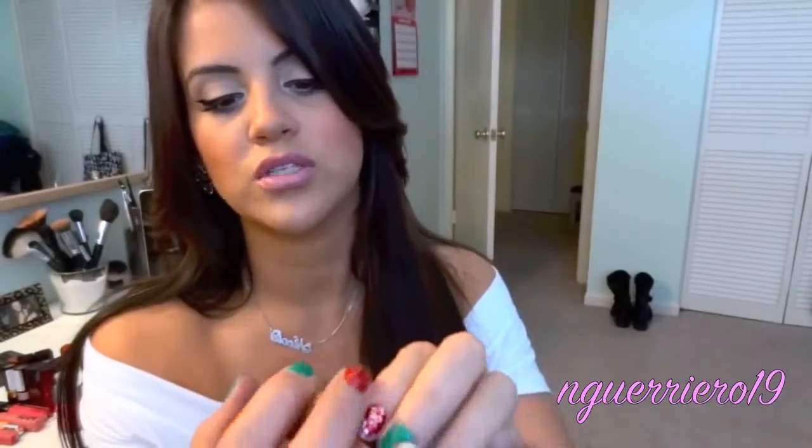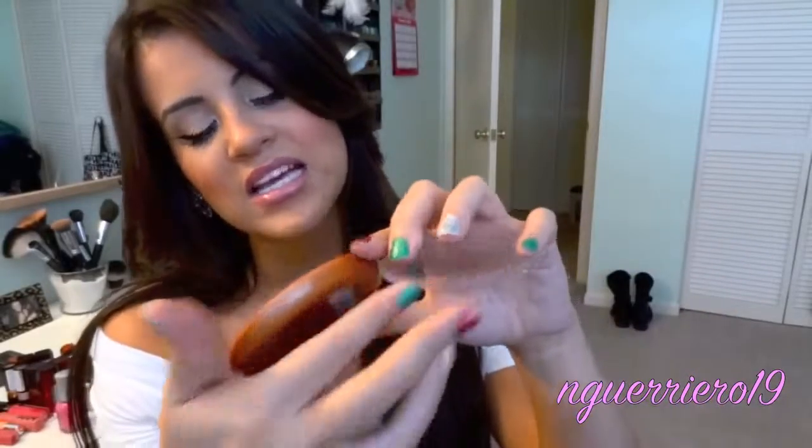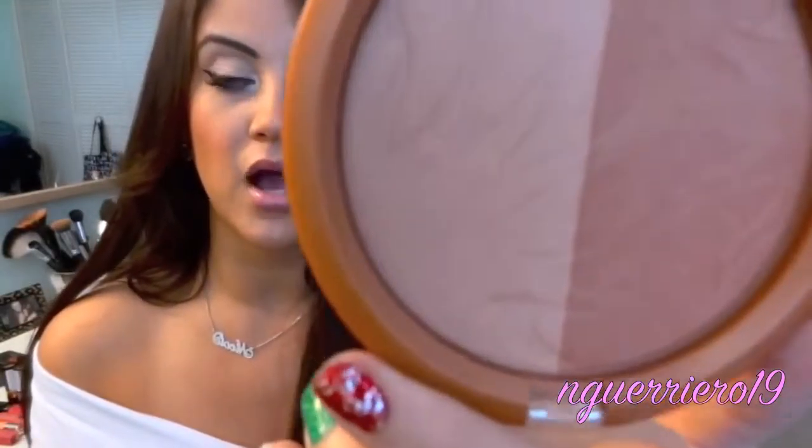The Milani, I think this is Bronzer XL. It's almost completely rubbed off. I love this. This is in number 1 Bronze Glow. It's a dual-sided bronzer. This one has a tiny bit of shimmer in it, but honestly on your skin you can't see it. I use this bronzer mainly for this area here. Yes, I do put makeup here because I do not want any demarcation lines whatsoever, so I kind of just blend this in all over my neck so that they will match.